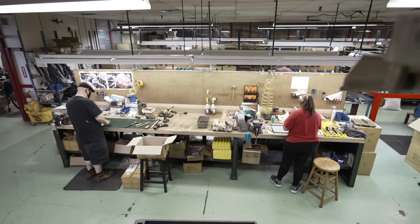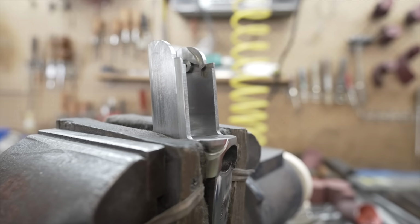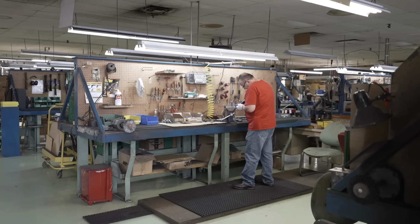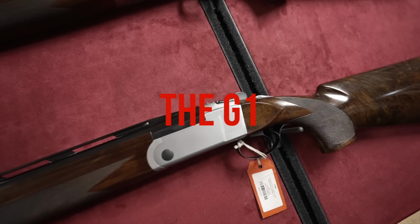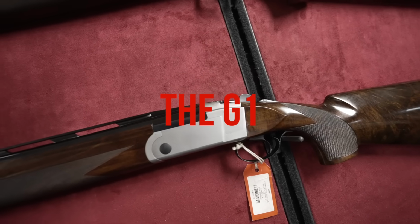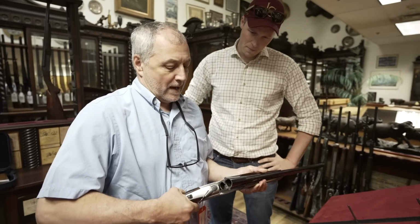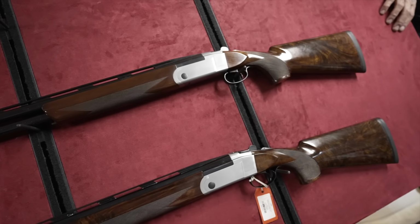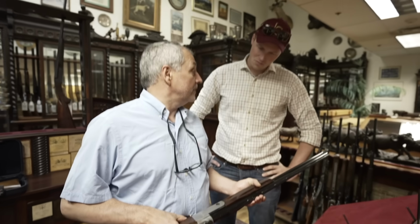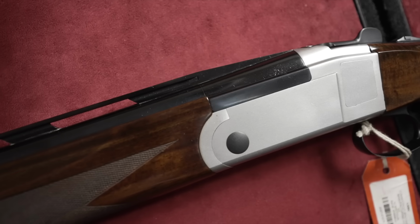One of the latest releases is the G1 that I was lucky enough to shoot at Orvis Sandanona. A G1 is a sporting gun. It looks a bit like a Krieghoff, but what we've done differently is we've put the rim on there instead of the Krieghoff to really get a good seal every time on the gun. The frame is made out of stainless steel. The density of stainless steel is much greater than that of steel, so that puts all the weight between your hands.